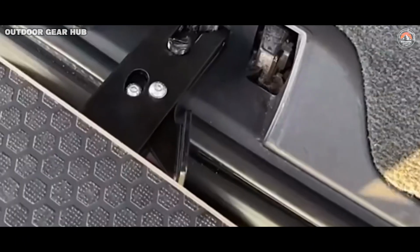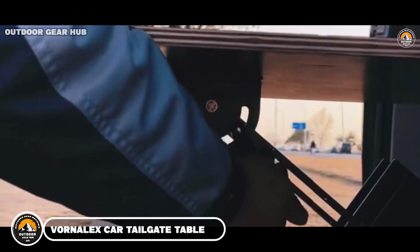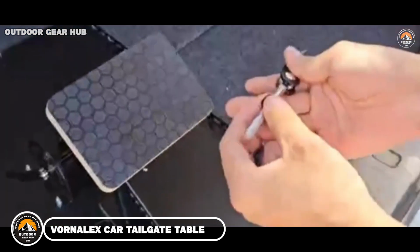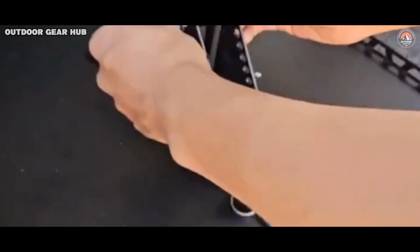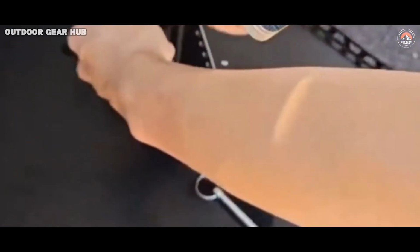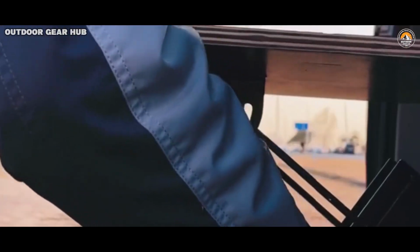If your tailgate's just a bench for your boots, you're wasting prime camp real estate. The Vornalex Car Tailgate Camping Table turns the back of your vehicle into a fully functional prep station, dinner deck, gear shelf, you name it. Built from aluminum alloy and designed to fold flat against your hatch, this thing is as sleek as it is tough. Flip it down and suddenly you've got a work surface for your stove, cutting board, lanterns, or even your laptop. It mounts securely without rattling or getting in the way, and once deployed, it feels rock solid under pressure.